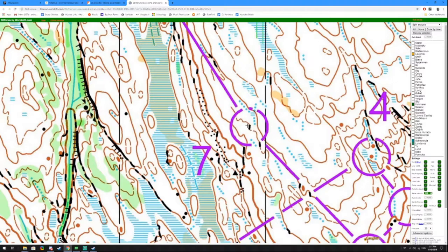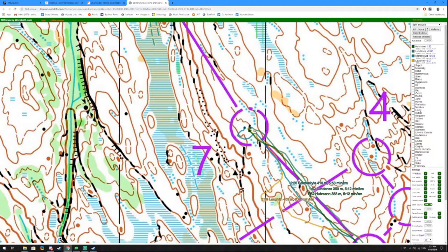Especially if you see the one before it. Let me check. Yeah, most of them came right past the one before it, meaning that they could see it and then they know exactly where they are when entering the circle, which makes for a really nice entry and a really nice control. So let's move this along.